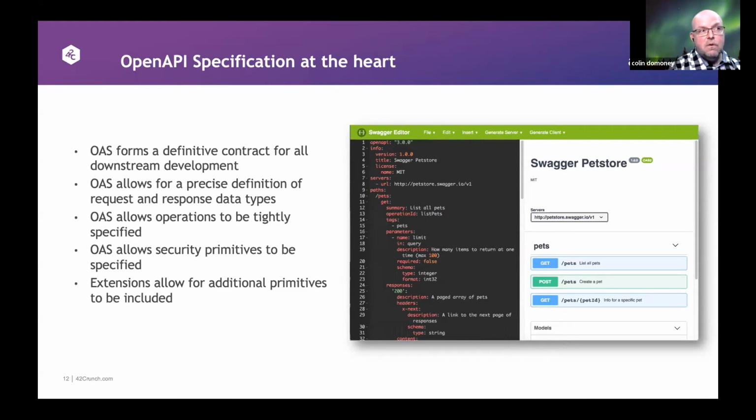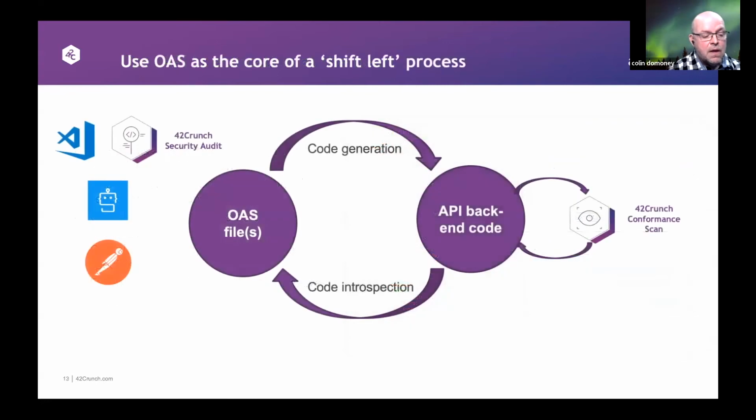The fact is that we are going to have very low false positive and false negative rates. With the positive security model, you specify the input, you precisely define the type of data that you want in your request and response, and then anything that does not match that gets rejected. And we'll look at a demo where I show that working.